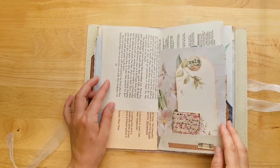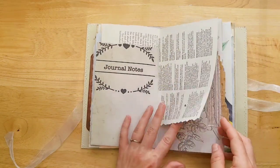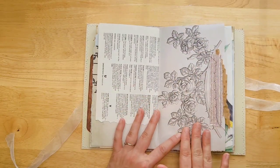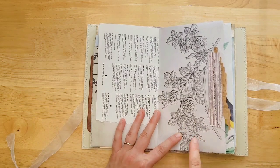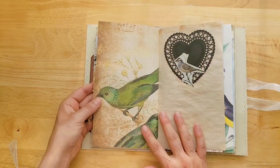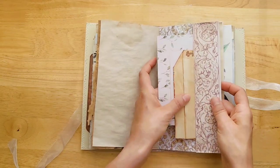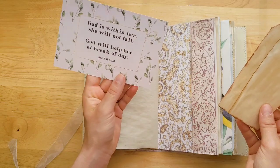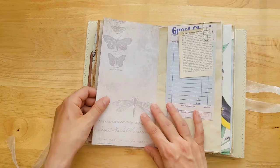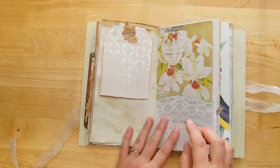So just different book pages, little sweet ephemera pieces. This is also a Creative Fabrica fans page. I love this one. I've never printed it till this journal, and it's more beautiful than what's on the screen. It is just lovely, that detail. More from Digital Curio. See, lots of pockets. Little tag, a little postcard. White-crowned sparrow, that's from that vintage book.